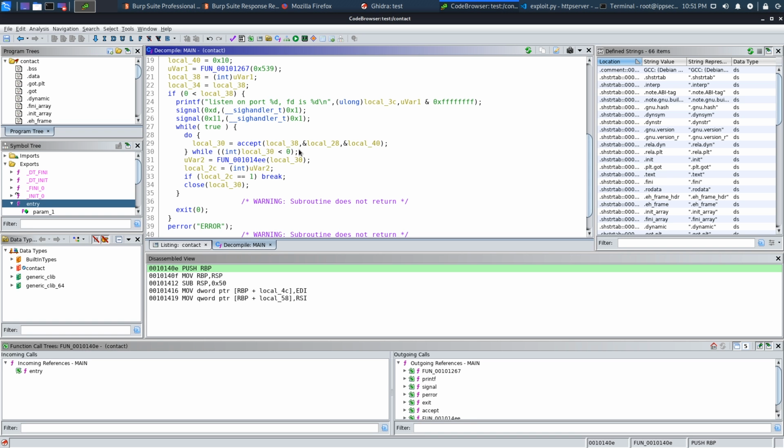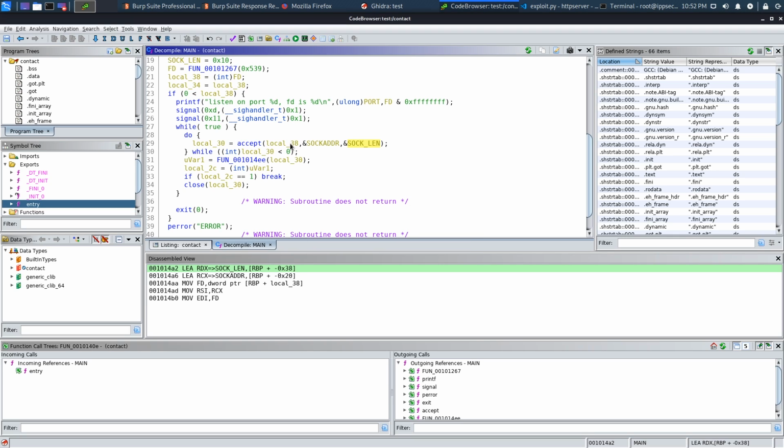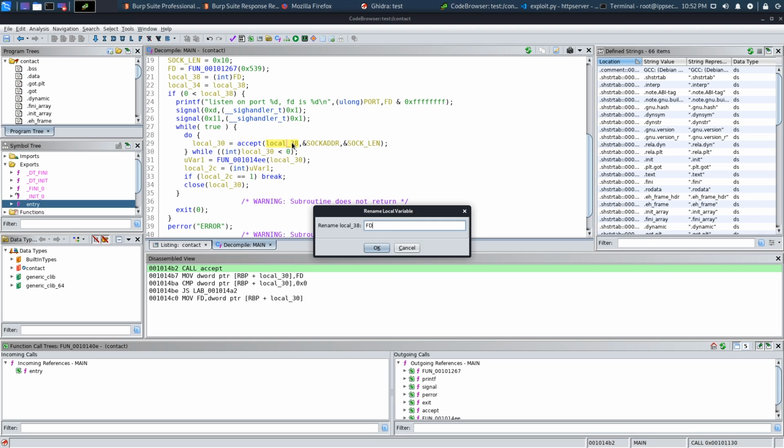So let's go see exactly what this is doing. Based upon this printf, we already know what probably two variables are going to be. The very first one is going to be port, and this one is going to be file descriptor. Pretty easy. Let's see, local 30, accept. This is handling kind of like the HTTP server, I believe. So this is going to be sock address, I believe, and this was sock length. And local 38, this is going to be file descriptor, I believe.